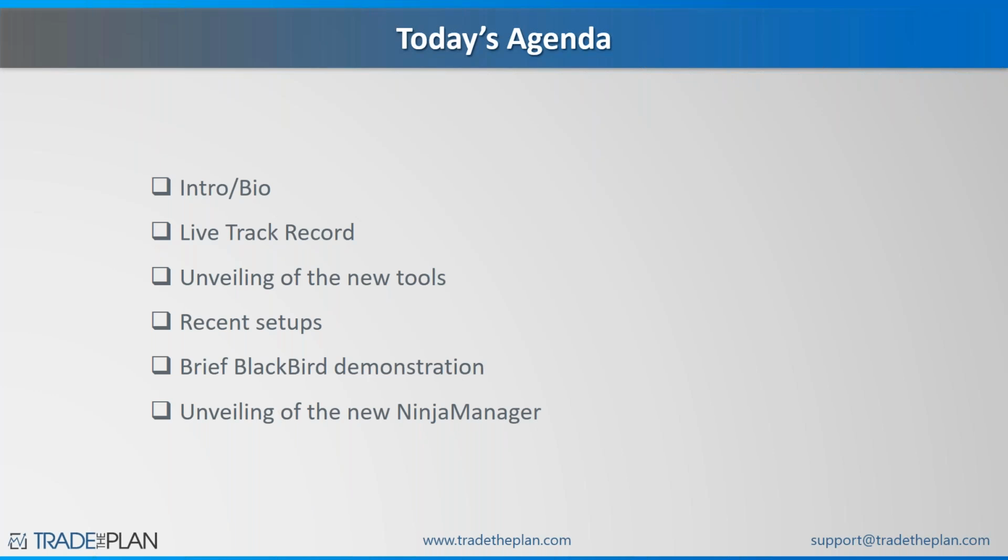So we'll get into all of that. I'll show you how I put together these methods. The original track record that I did in Sim over a period of, I guess it was 18 months.